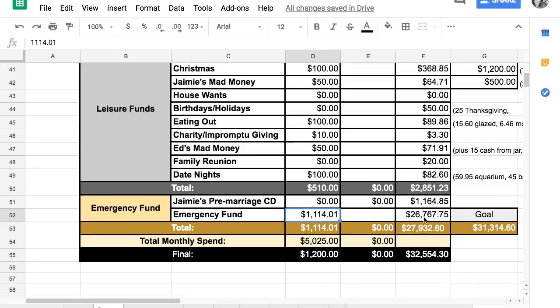This emergency fund number right here is not quite accurate, because in November on Friday, when I do Fund Filling Friday, we'll know how much goes into this. So this will be more accurate.